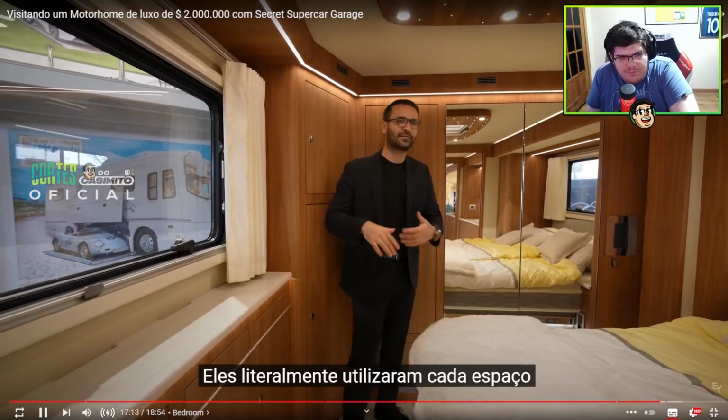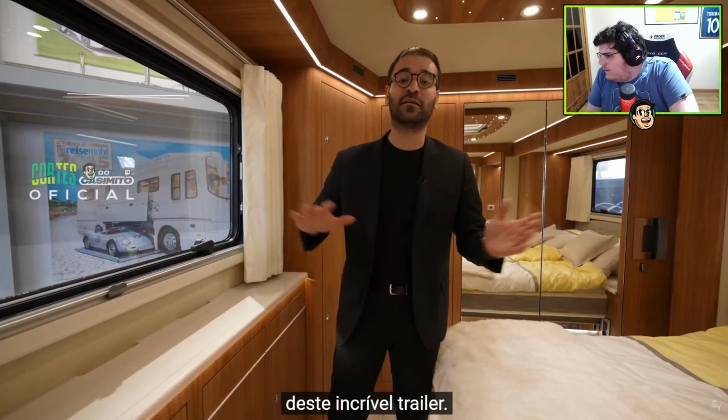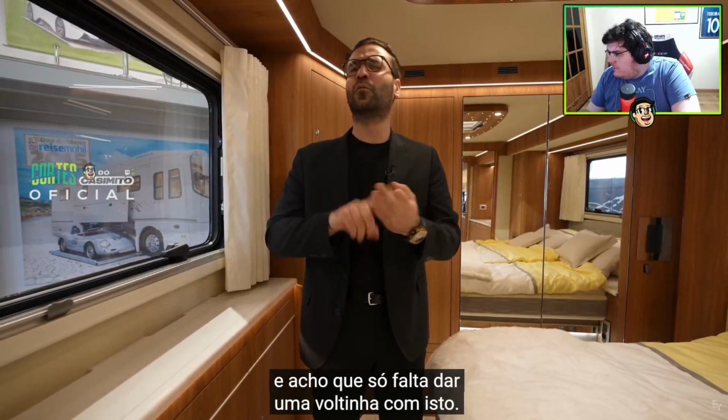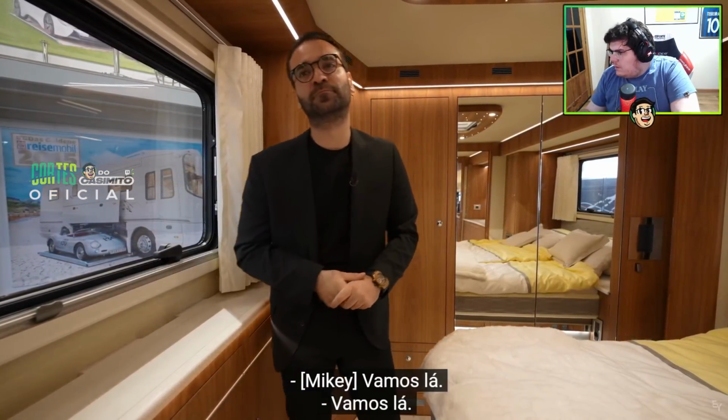They literally utilized every single space in this amazing motorhome. Now, so far we saw the exterior and the interior, and I think what's left is we should take this thing for a ride. Let's do it.